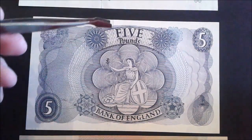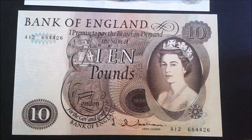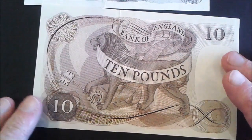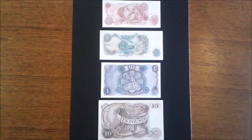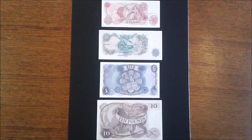They still had metal threads going down the middle of them, but pretty much that was all there was. And finally onto the £10. You were really wealthy if you had one of these. I hardly saw any at the time. And this featured a lion on the back. So these were the Series C notes from the 60s.